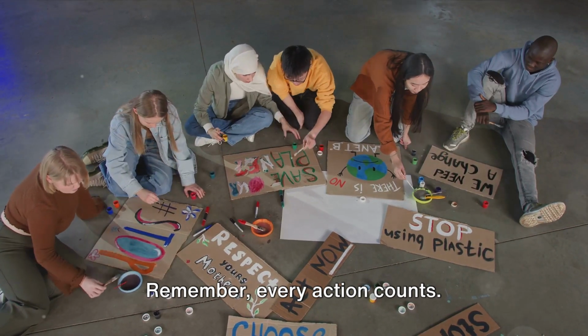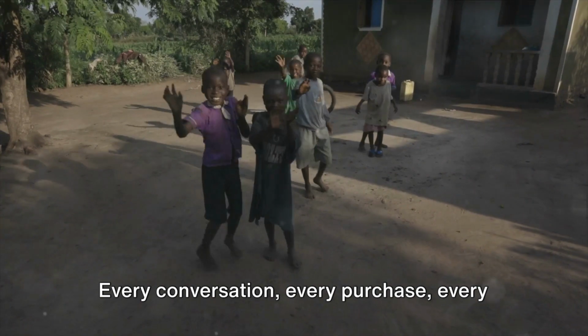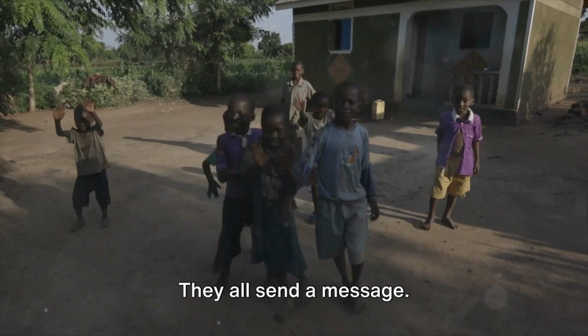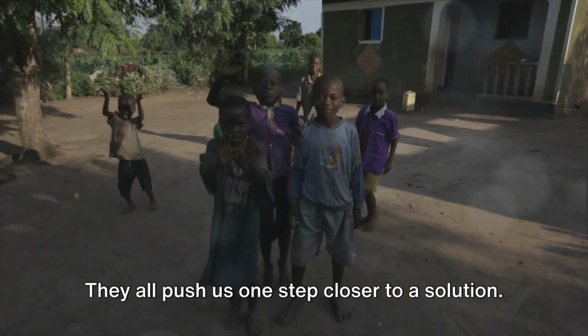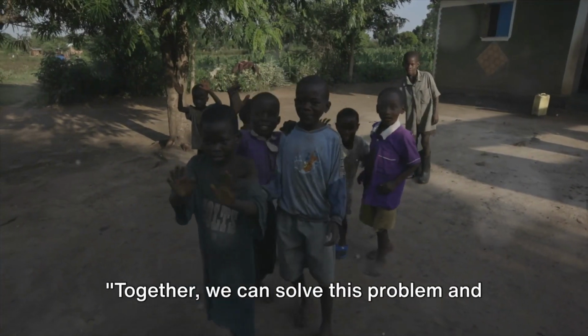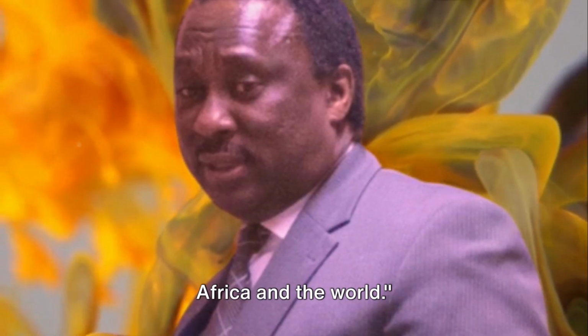Remember, every action counts. No matter how small it may seem, it can make a difference. Every conversation, every purchase, every letter, every signature, they all add up. They all send a message. They all push us one step closer to a solution. Together, we can solve this problem and ensure a brighter, cleaner future for Africa and the world.